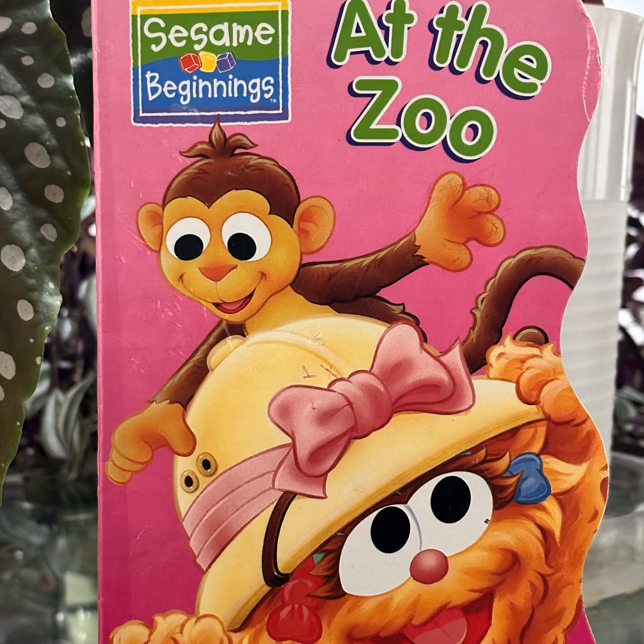And today, we'll be reading from At the Zoo by Sesame Street Workshop. So as always, if you have a copy, please grab your copy and let's read together.